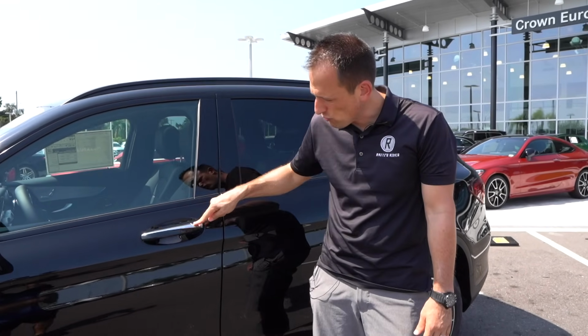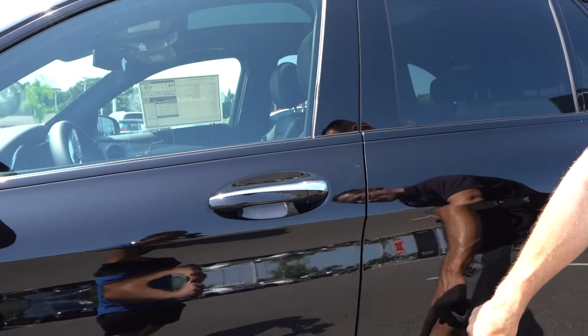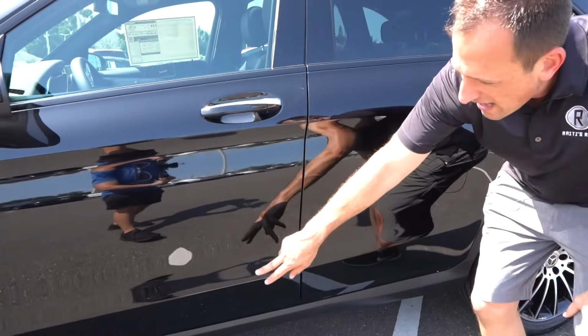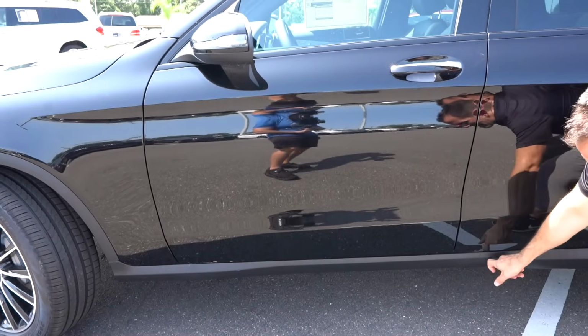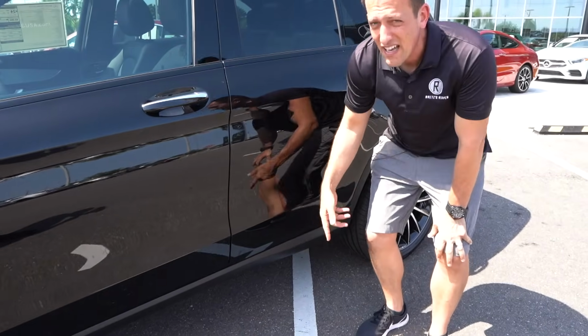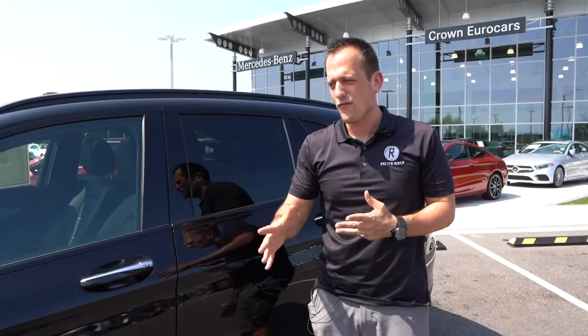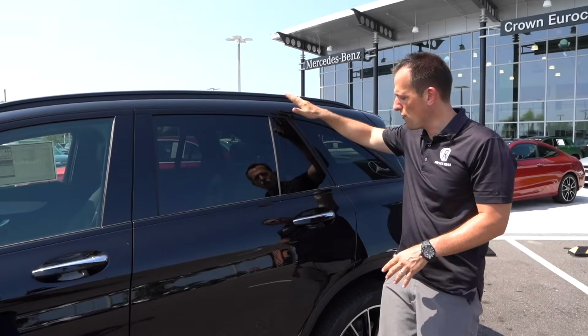A little bit of chrome kind of sprinkled onto the door handles, and then as we drop our way down, you can see a very aggressive body line, gives it a nice distinct personality, and you have that flat black down here, which I think is gonna take a nicer beating than if it was painted, but I just feel like if it was all black, it kind of just blend in a little bit better. Flat black on the roof rails.